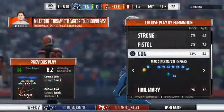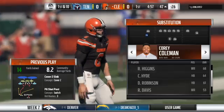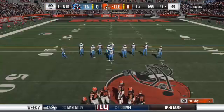That was an excellent job of recognizing the situation. His first read wasn't there. Heck, his second read wasn't there. But he bought himself a little extra time scrambling out of the pocket, got to the sticks, and picked up the first down. So here we go, 1st and 10 now.